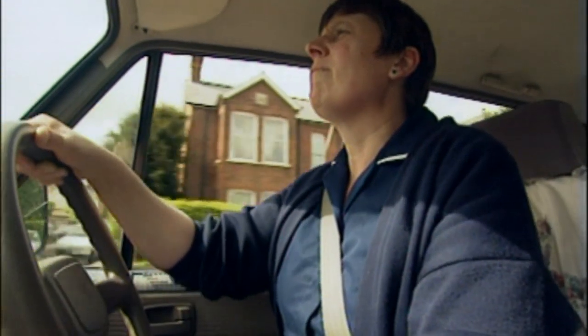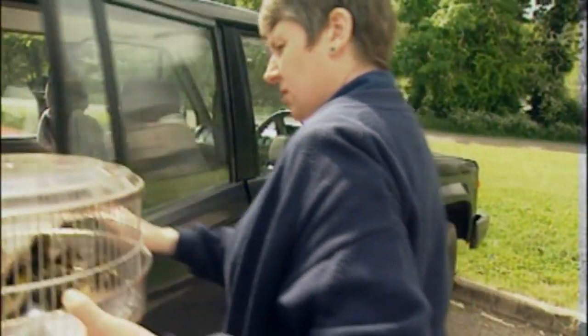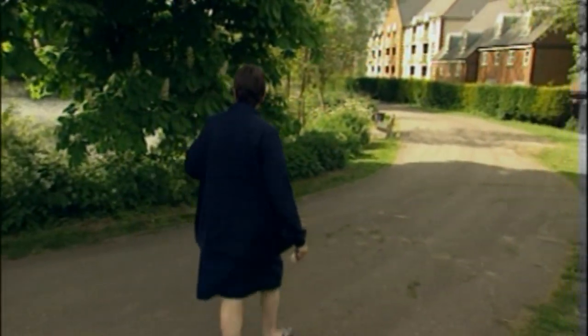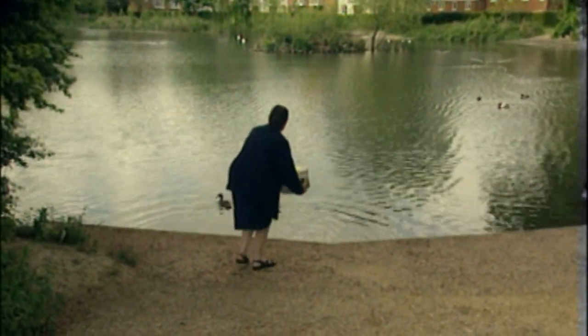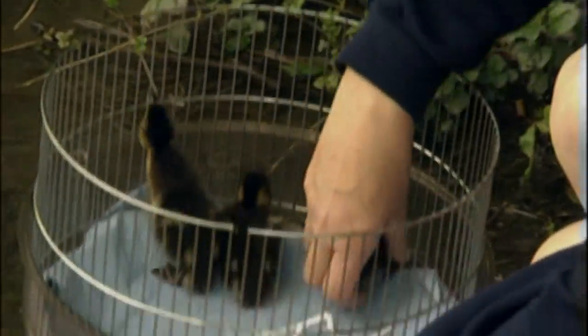Now, it's time to find these ducklings' mother. All right, we're nearly there. Come on, let's see if we can find your mum. They have been taken to the nearest pond to where they were found. Hopefully, their birth mother is close by. Any other mother duck will reject the ducklings. She will drive them away or even try to attack them.